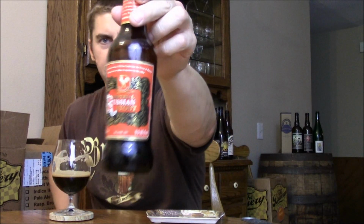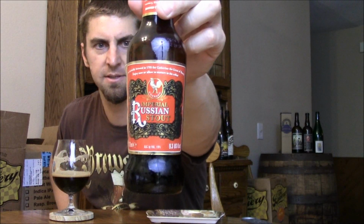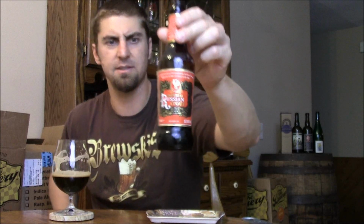So this is an easy A for Courage Imperial Russian Stout. It's a very expensive bottle over here in the U.S. I mean, it was probably like $8 for that, so you're paying almost $1 an ounce for it, but it's worth the price in my opinion. I probably won't buy it too much, but for a 275 milliliter bottle, it's a rare occasion. I'll probably get a bottle. If I can find more of this, I'll certainly buy another one, age it even longer, see how it goes.